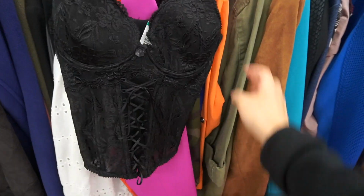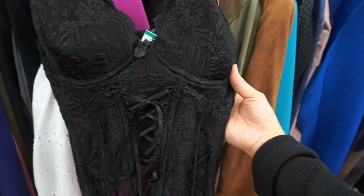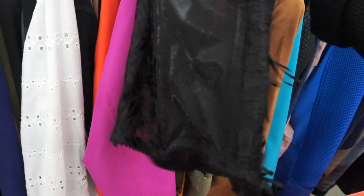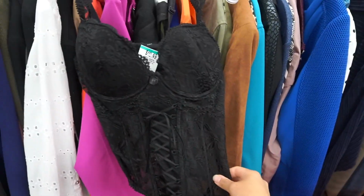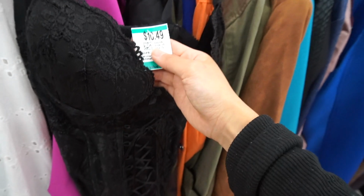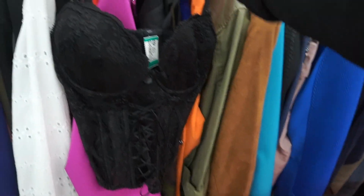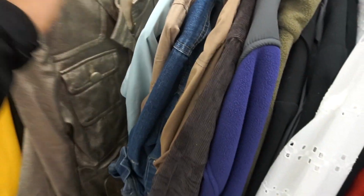Corset lace top or bustier. I feel like it might be big on my itty bitty teddies, so I think I'm gonna pass up on this, but it is cute. Just wanted to share, and oh, $10.49. But yeah, it's really pretty. Just not my sizing.